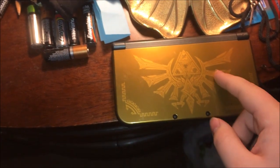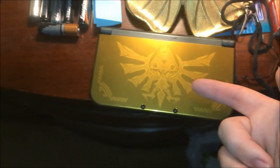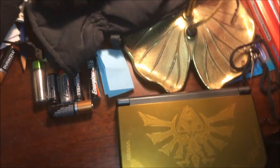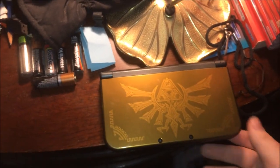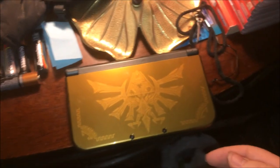I just capture the KitKat window. The software is called KitKat. I just capture that window with OBS, capture both screens, move them apart, and put it into my overlay. I can record a good amount of 3DS games.